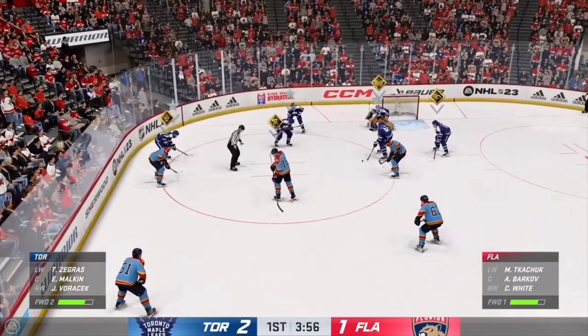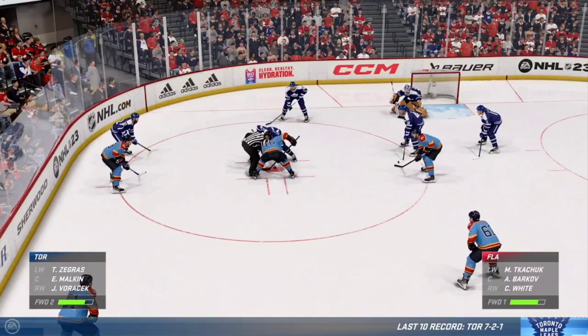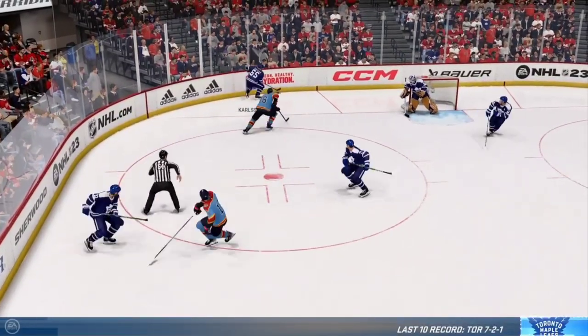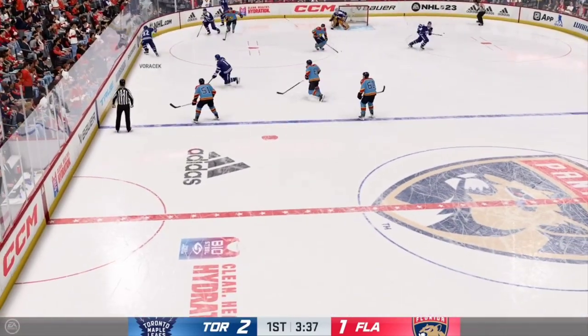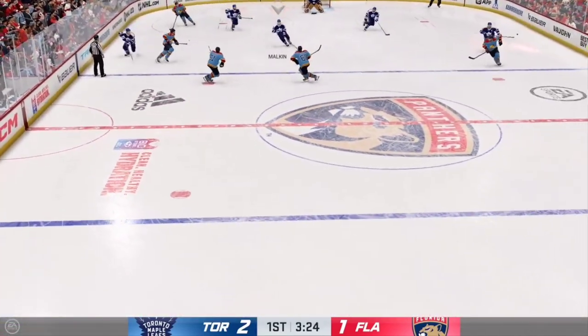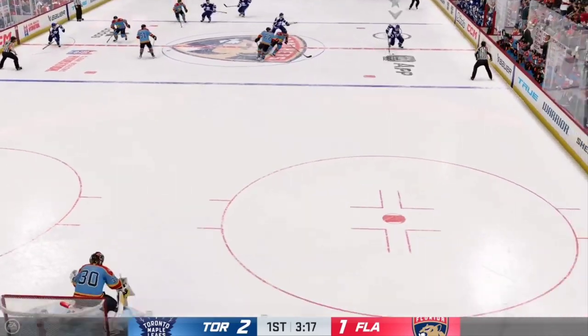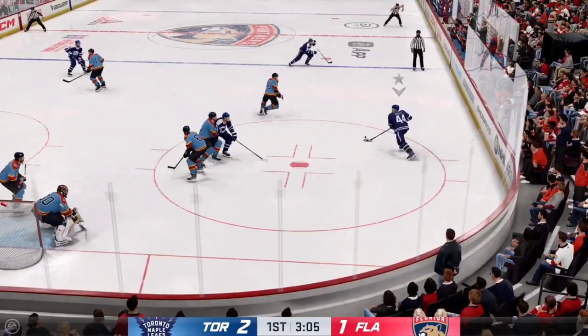Getting into the later stages of this period, the Leafs have taken the lead here over the last few minutes. They'd love to build on it. Picked up along the wall by Carlson. And some good footwork to kick it away. Oh, and that's poked away in the offensive zone by Barkov. Sends a pass over. Moves the puck along the half wall.